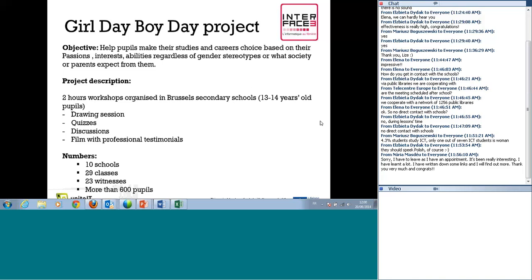Then we would have discussions around these, and then we ended the workshops with testimonials. It was a film with people who had made a non-stereotypical choice of career. So we would have, for example, a midwife who is a man, and a woman mechanic and so on. So to show them that it's possible.